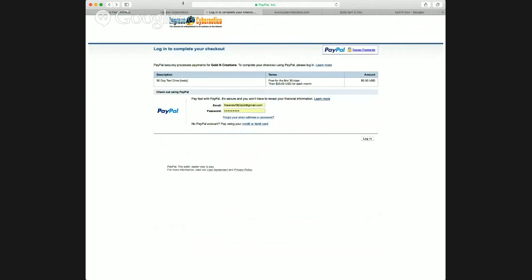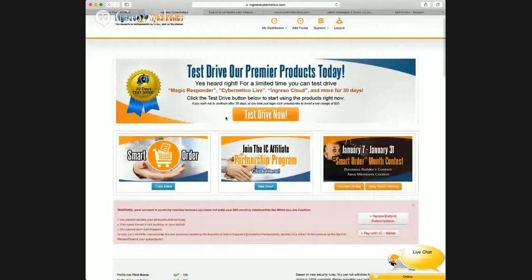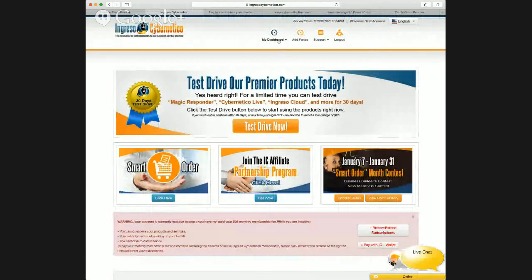Once you create your subscription, it's going to take you back into your dashboard. You should be right back here, right? For some reason, if you're not back in here, if you happen to come back to this page, that's fine. Just click on go to my dashboard. Once you do that, you may have to log out and log back in, because sometimes the system may not pick up your smart order.